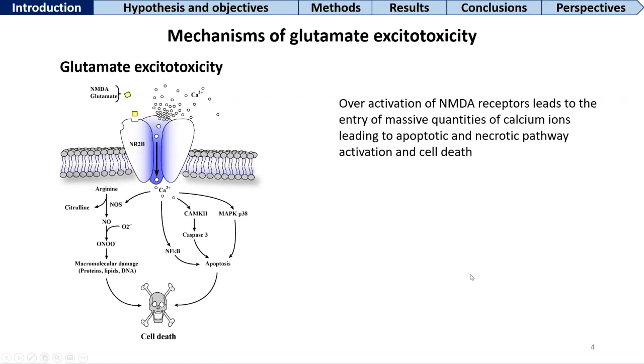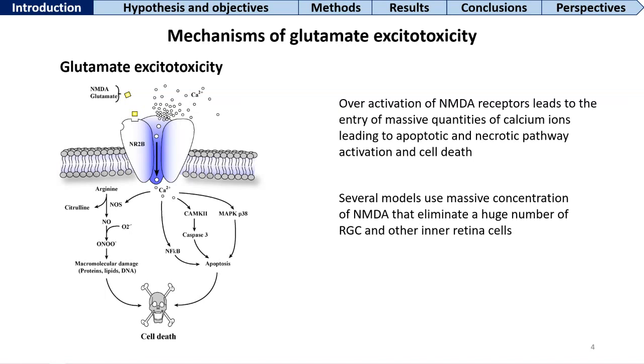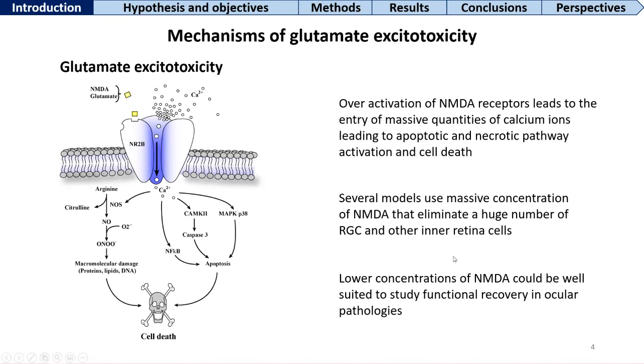So for many years, scientists have used this excitotoxicity as a model for these neurodegenerative diseases. And when you are looking at ocular pathologies, most scientists have used huge concentrations of NMDA, which in turn leads to the elimination of a huge amount of retinal cells. So in my project, because we are studying the recovery of these visual functions, we were looking for lower concentrations that could induce limited retinal injuries, and this could be used to study the visual functions.